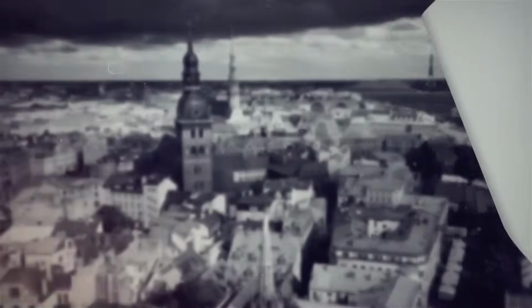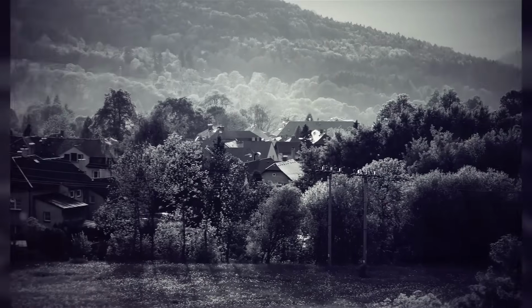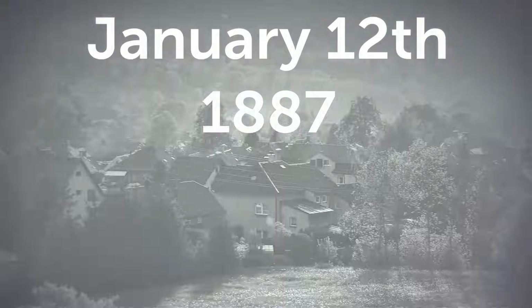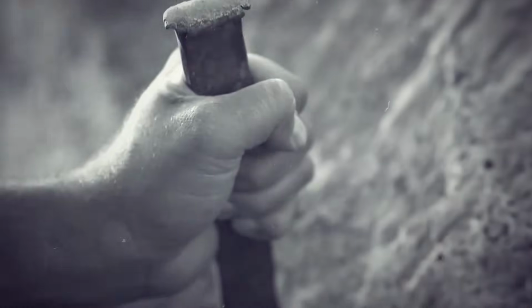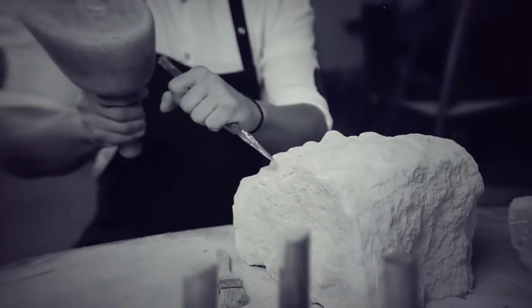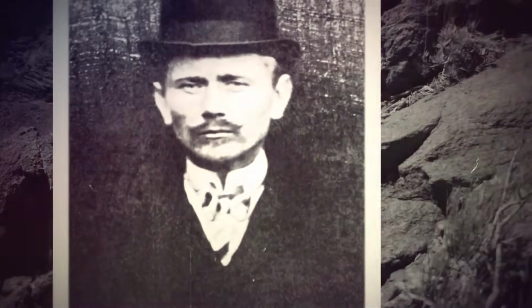This story begins in Latvia, Edward Leedskalnin's home country. Edward was born in a small village on January 12, 1887. He was born in a family of stonemasons, which is probably where he learned ancient techniques of building. However, he grew up as a sickly boy, which meant he could never carry much weight or undergo heavy physical activity.